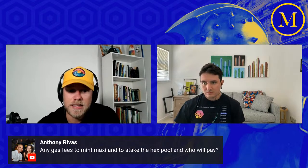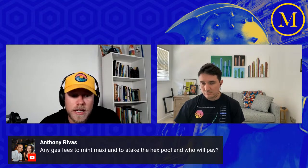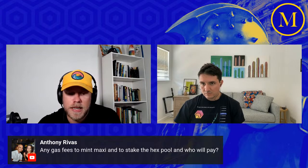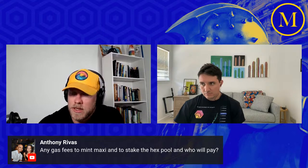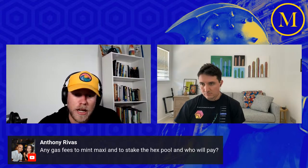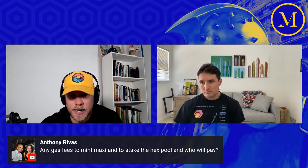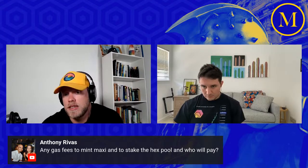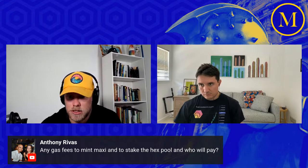Any gas fees to mint MAXI and to stake the hex pool, and who will pay? So yes, it will cost gas to mint MAXI. Dipcatcher has indicated that the gas prices will be lower than a Uniswap swap. So you'll have to pay that to mint. And to stake the hex pool, anyone can start the stake once the mint phase ends, so no expectation of work from others there.